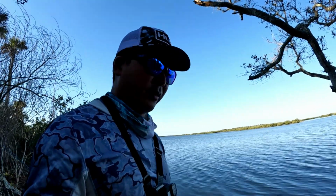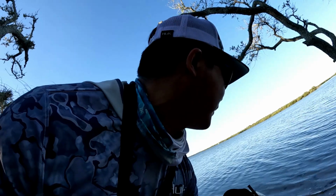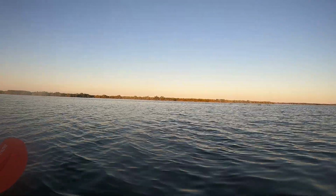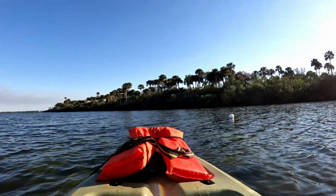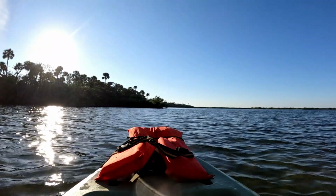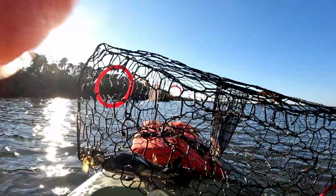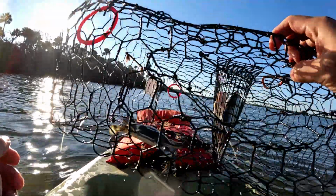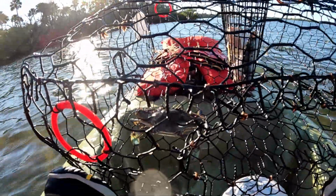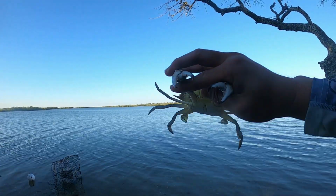All right, the sun is starting to kind of set, so I'm gonna go ahead and pick up those 2 crab pots. So let's see if we've had better luck today than we did yesterday. Oh yeah! Woo-hoo. Got one. Got another one. All right. Well, 2 makes dinner, so we are good. That's a nice sized crab. It's a good sized blue crab.